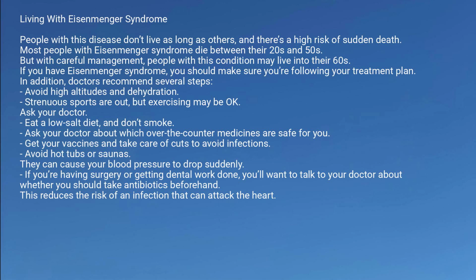Living with Eisenmenger syndrome. People with this disease don't live as long as others, and there's a high risk of sudden death. Most people with Eisenmenger syndrome die between their 20s and 50s. But with careful management, people with this condition may live into their 60s. If you have Eisenmenger syndrome, you should make sure you're following your treatment plan.